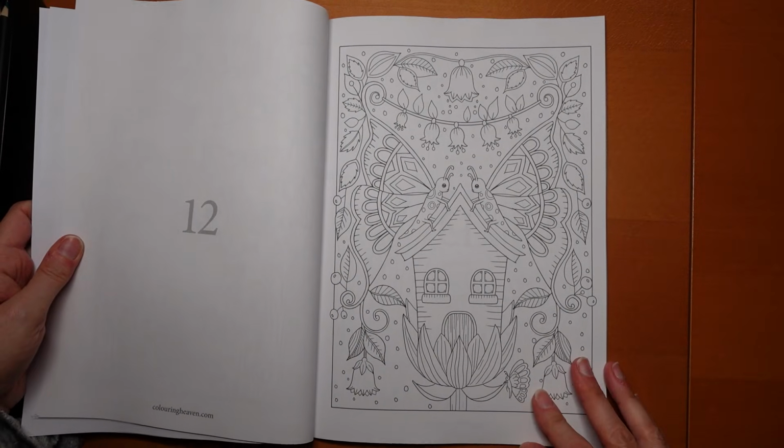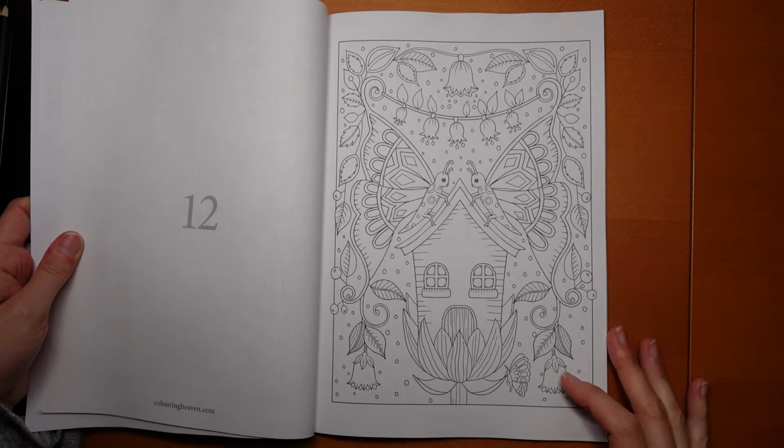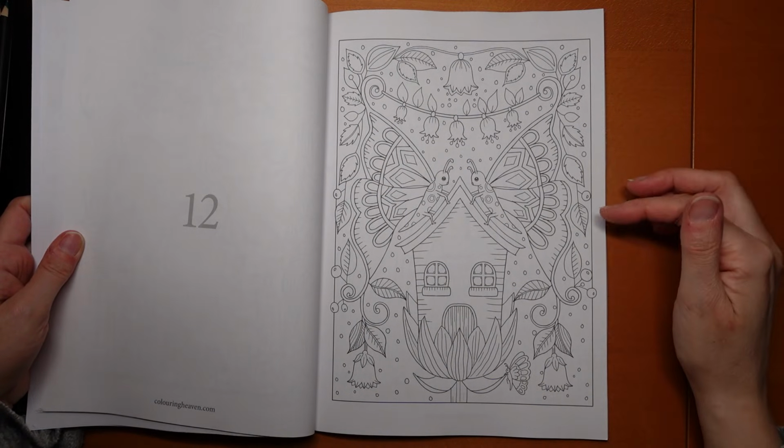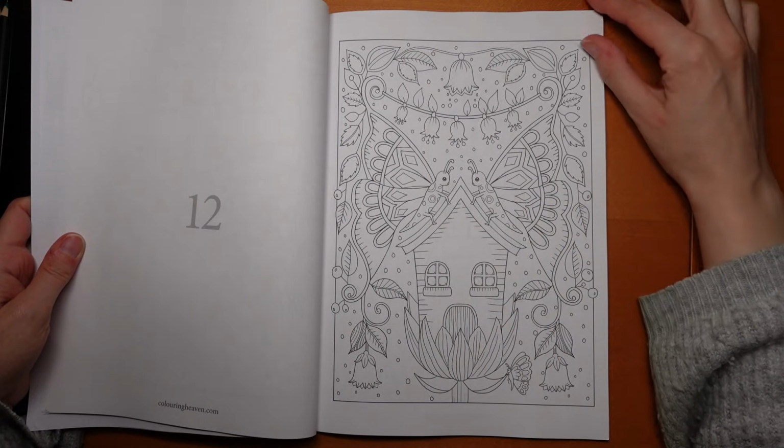And here we have, oh, let's make sure you can still see, the light is absolutely awful in here at the minute. Anyway, we have our two butterflies on the roof of a little house, which is nestled in a flower.